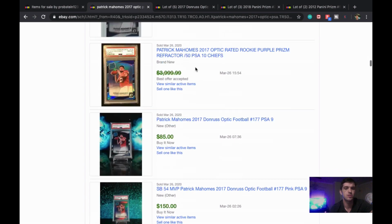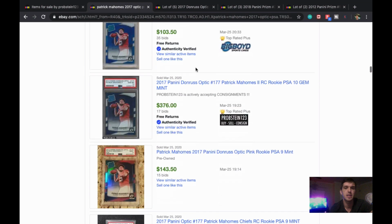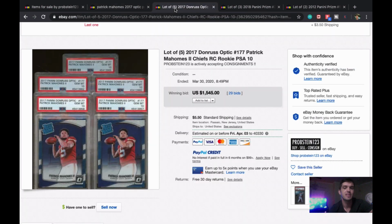Some of these also sold, I don't know if some of these did hit over 400. Let me narrow down the search. So this one ended at 1545. I mean, that's basically like 310-ish a card minus the fees.